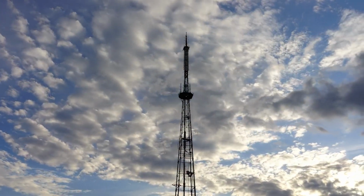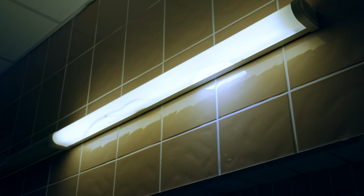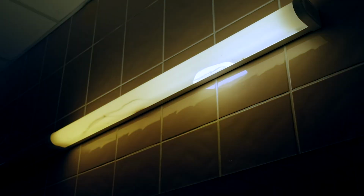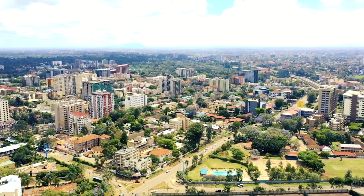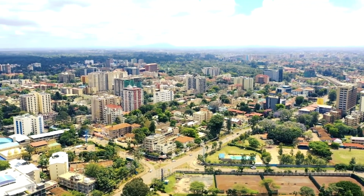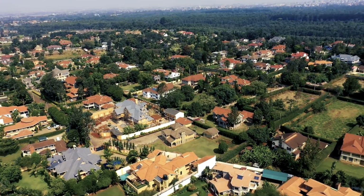In conclusion, despite having abundant renewable energy resources, Kenya still has some of the highest electricity prices in Africa. The country's dependence on thermal power generation, poor transmission and distribution infrastructure, high taxes and levies, and high operation and maintenance costs are some of the reasons behind the high electricity prices. Addressing these issues could go a long way in reducing the cost of electricity in the country and making it affordable for all.